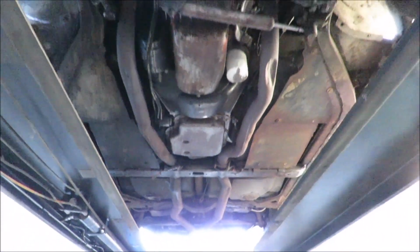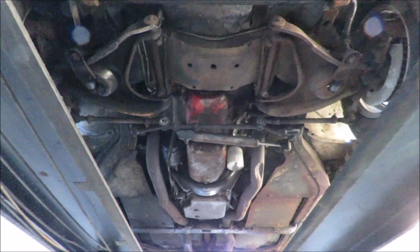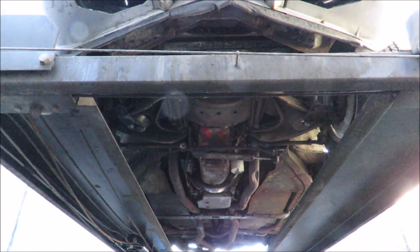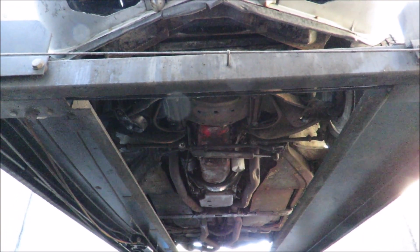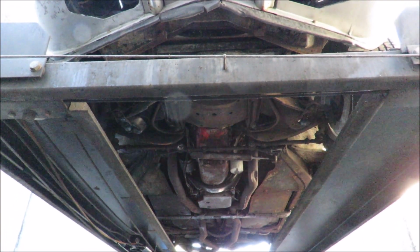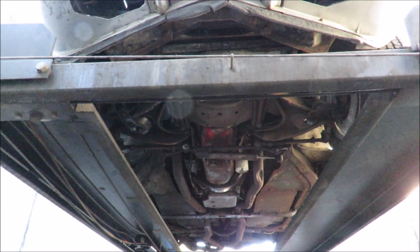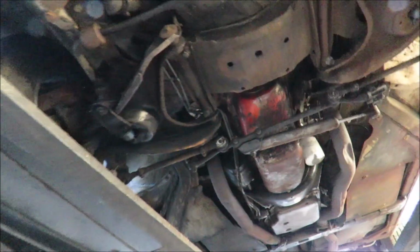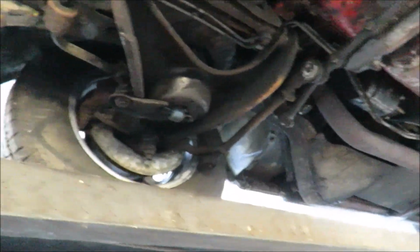I'm trying to figure out how many years it's been. Sorry, I was counting. It's a 1968, so what is that? 51 years or something of grime on the bottom of the car. It probably did a great job protecting it because the frame and everything is in really good shape. Very original.